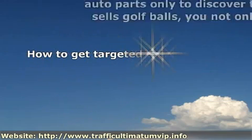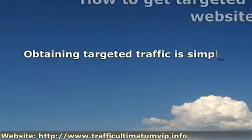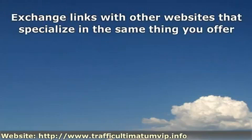How to get targeted traffic to your website? Obtaining targeted traffic is simple, but it isn't easy. Here are a few great ways. One: exchange links with other websites that specialize in the same thing you offer.